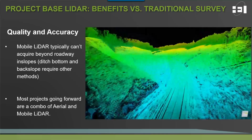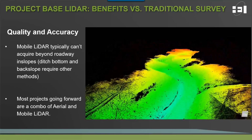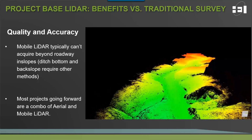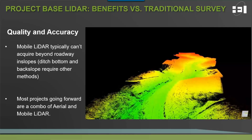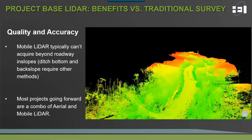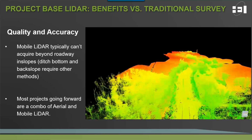Here we talk about quality and accuracy, and this is where I just cannot believe how far LiDAR has come in the last, probably 5 years. We're getting to the point now where the densities are just computer breaking. There's so much density. For example, we did a bunch of North Dakota DOT projects, and we did one that was, I think, 14 miles, or 20 miles. And the amount of data that we had, even after cleaning it up, was in the billions of points. So billions of LiDAR points is a lot of data in size, okay?